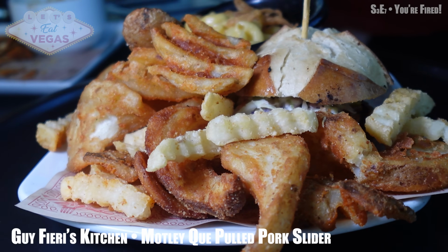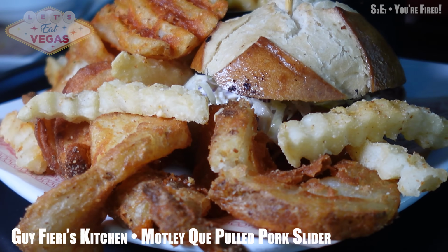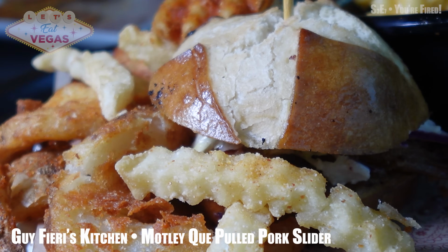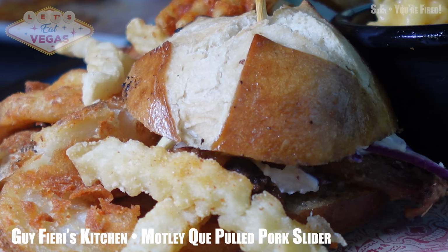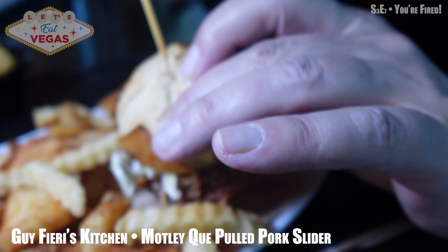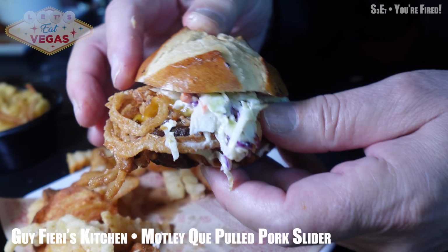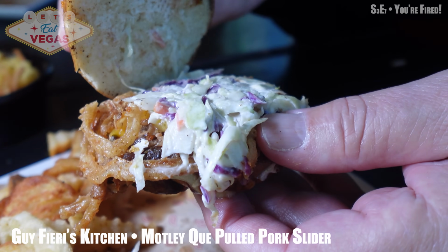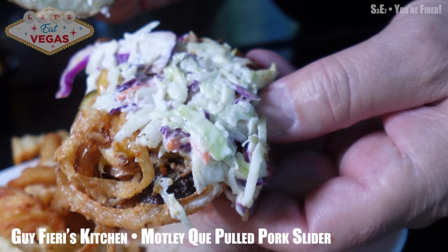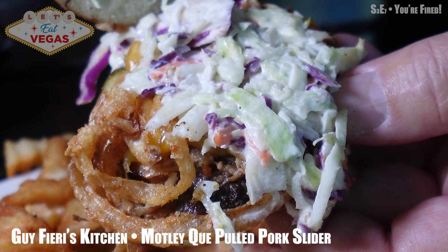Pulled pork has deep roots in American barbecue, especially in the South, where pitmasters slow-cooked pork shoulder over wood coals until it was tender enough to shred with a fork. The technique dates back centuries and became a symbol of Southern hospitality and backyard cookouts. Sliders, on the other hand, started as small, greasy burgers sold by White Castle in the 1920s, but over time evolved into gourmet mini sandwiches served everywhere from pubs to fine dining restaurants.